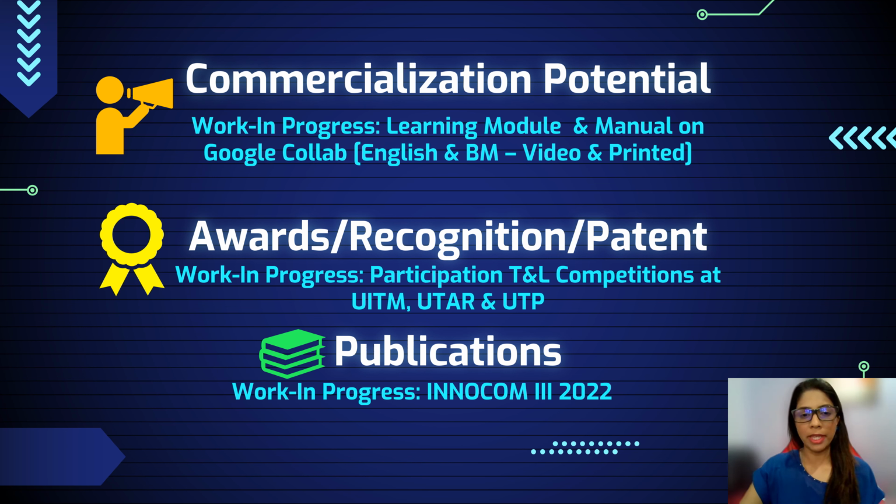In terms of publication, we are still in the mode of collecting more data, analyzing it, and working on the extended version of the paper to be submitted to INNOCOM 3 2022. So this summarizes our current work in progress in this area of work.